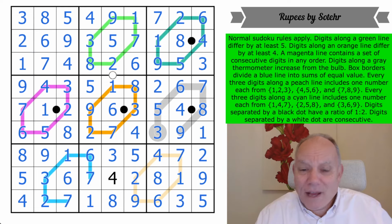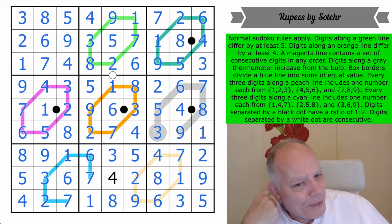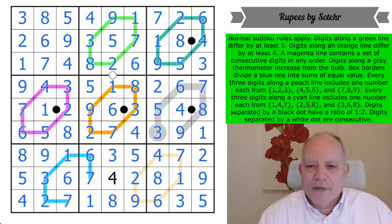Clever puzzle. That was really good, actually. That was put together beautifully. So definitely worth doing, despite a longish rule set and some colour identification necessity.